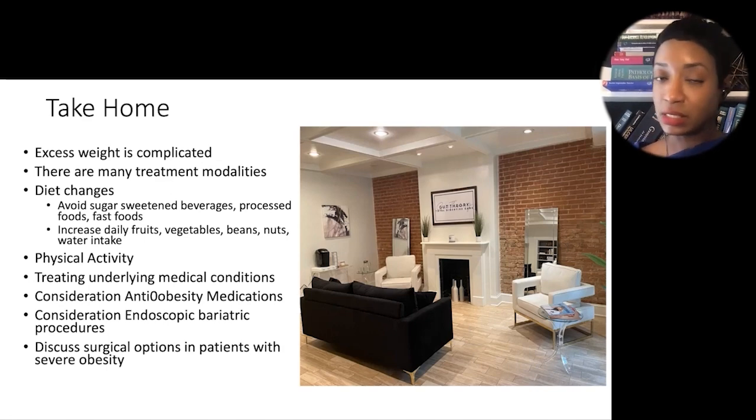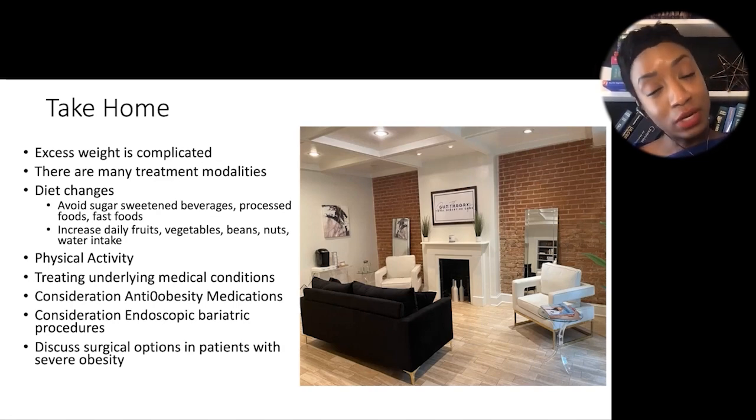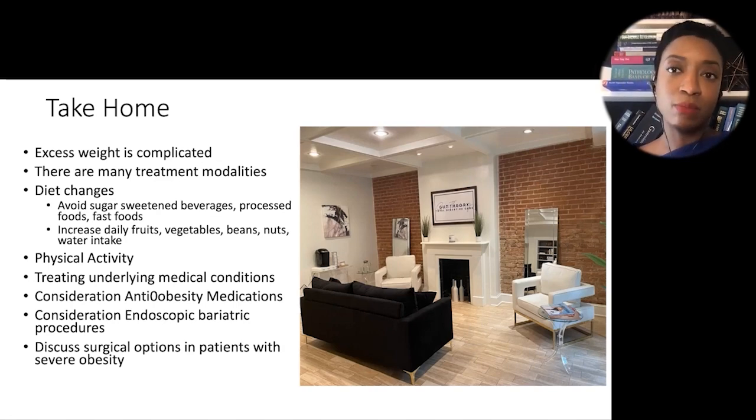Don't forget endoscopic bariatric procedures as an intermediate option for patients who don't want surgery but need a little bit something more to help them in their journey. And always remember the surgical options, and being at a bariatric center of excellence helps make people feel more comfortable. But know that this is lifelong, something we have to work on forever because it's chronic and relapsing. It's really a lifestyle change that we try to get patients to consider, instead of thinking it's a fad, something they can just knock off the list and be done with.